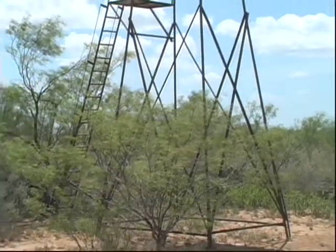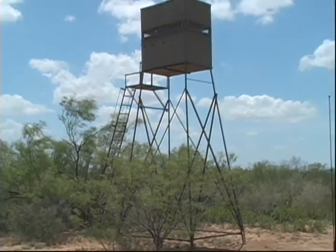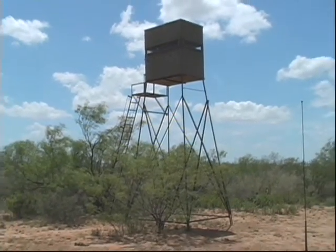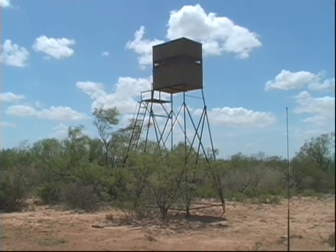Another very big advantage to box blinds is that they keep you out of the elements on those cold winter days, and are usually more comfortable to sit in for long periods of time than tripods.